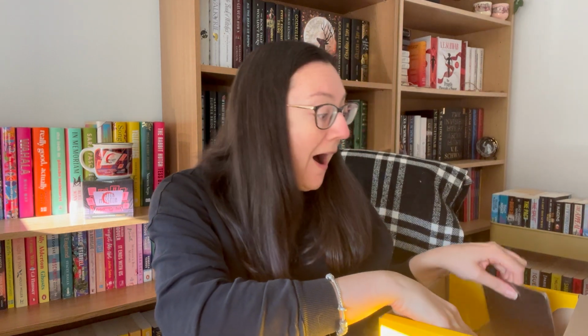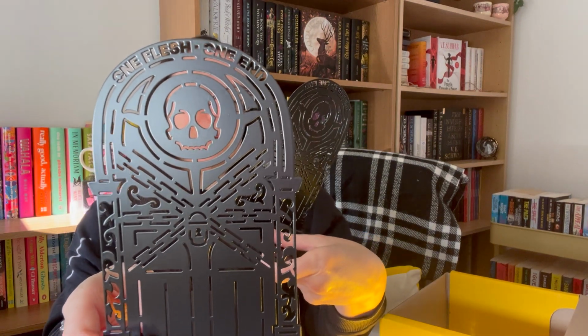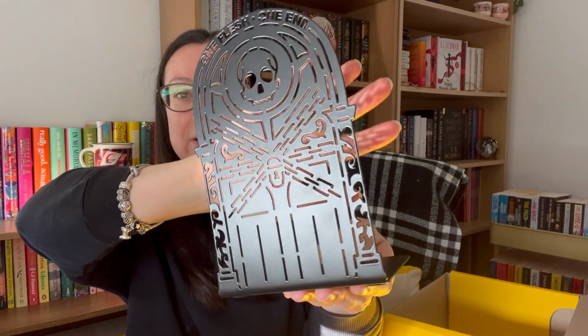Okay, next. Oh, I've wanted some more, what do you call these, bookends? I've wanted some bookends for a while now for the books on the top of my shelf up there. These are black, and what do they say on them? One flesh, one end. And then you've got that skull design on the top, and then the crossbone there.